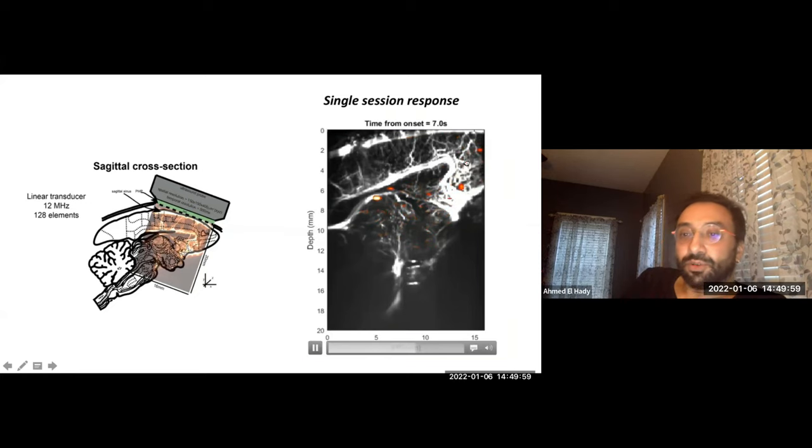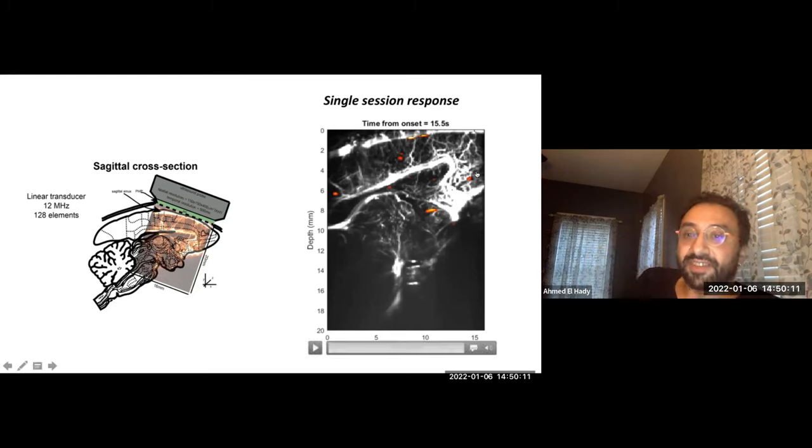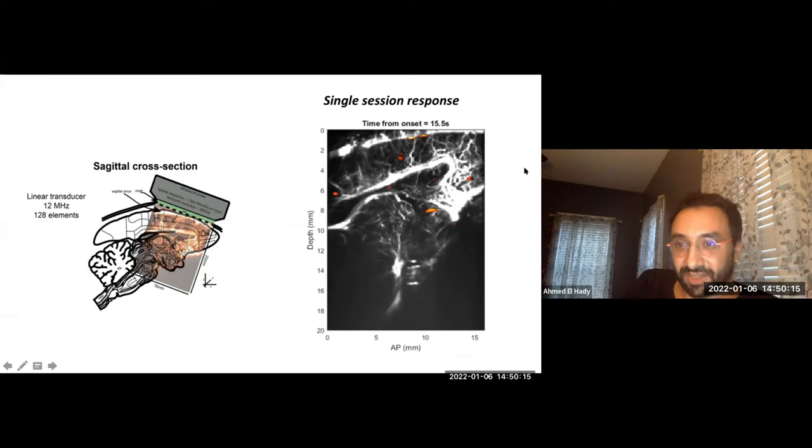Yes, so this is the anterior cingulate cortex. In order to show you how good these responses are, let us look first at the anterior cingulate cortex before mapping out all the areas that have been activated.